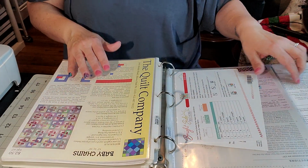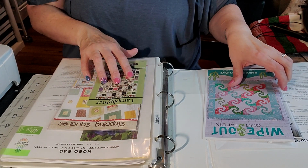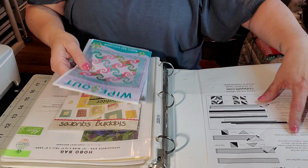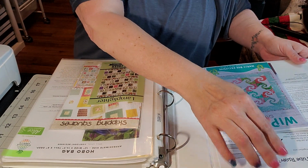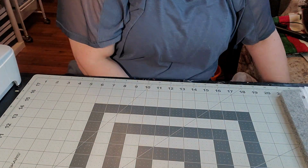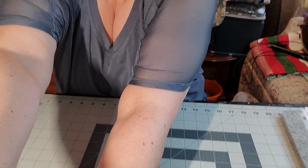That pattern keeps falling down. But yeah, this is where I keep all of my patterns, just to keep organized. Okay. So if you don't know what to do with all your pineapple pack patterns, that's just an idea for you guys. Just start a notebook. You can get those little clear inserts pretty much anywhere, and just keep them organized.